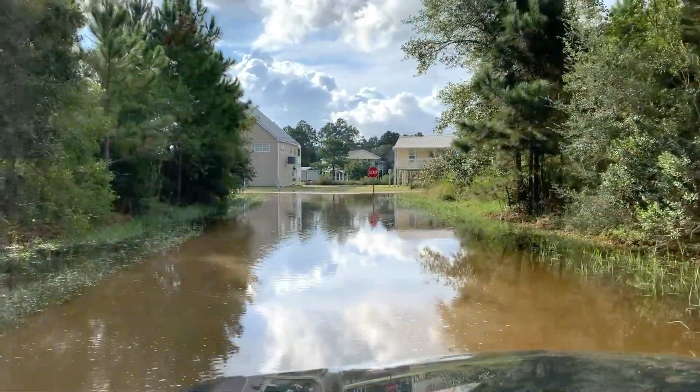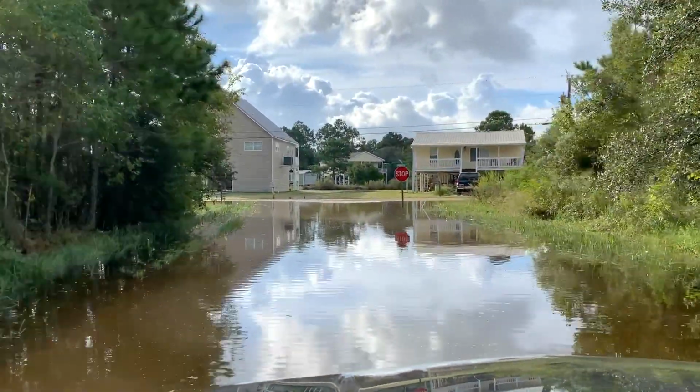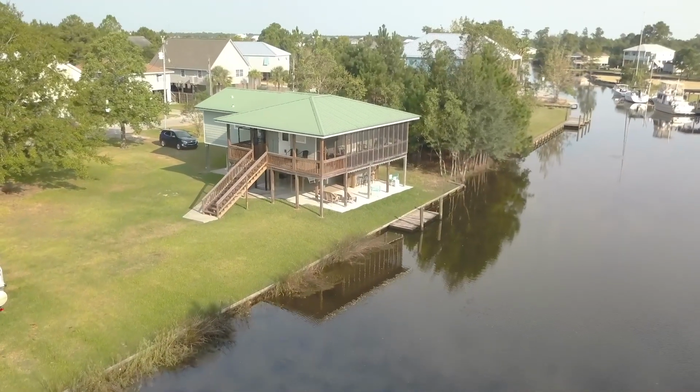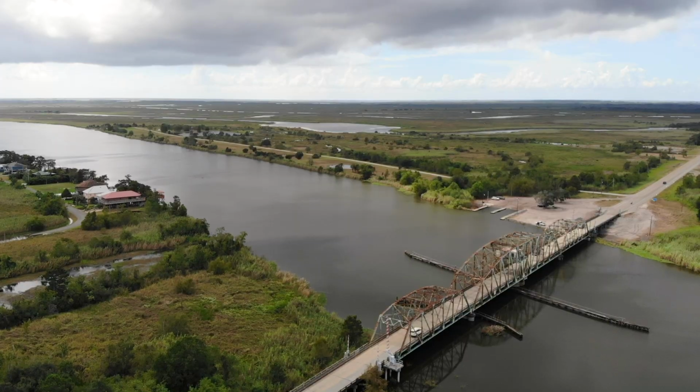But the risks are real. So-called sunny day flooding puts roads and properties underwater. High tide can make things even worse. For those who can afford a home or maybe a second home like this, flooding is an inconvenience they happily endure. There's just the feel of being close to the water. I mean, you don't even have to live directly on the water, but that feel of being near water, it just brings out, I don't know, a good feeling inside.